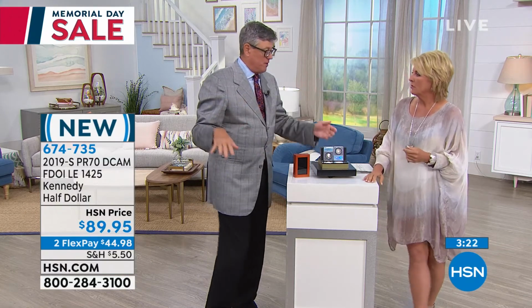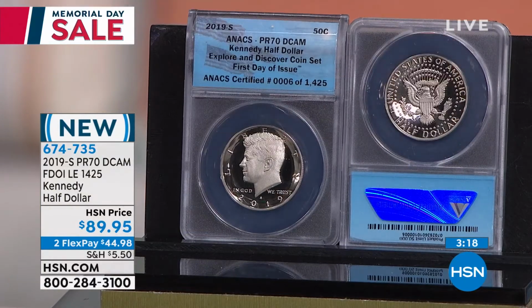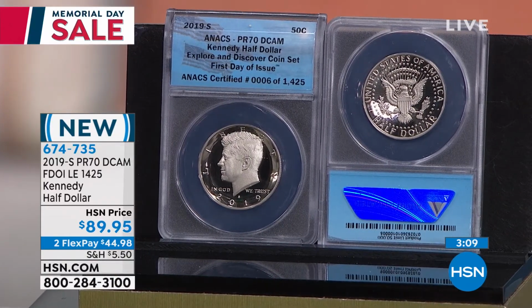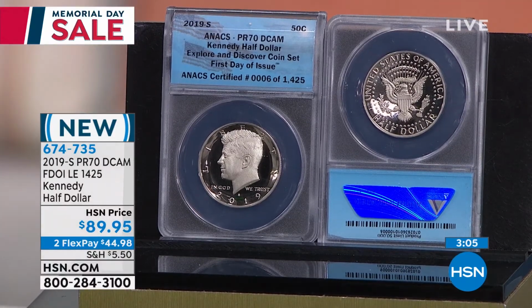I don't know that first day of issue exists in the Kennedy for NGC or PCGS. I don't think there's a single one. Nobody ever even did it. I'll have to double check that, but thinking about it, I don't think there are any first day of issues in the marketplace of the Kennedy half dollar Explore and Discover. So even if they're able to get some, it's not going to be first day of issue.